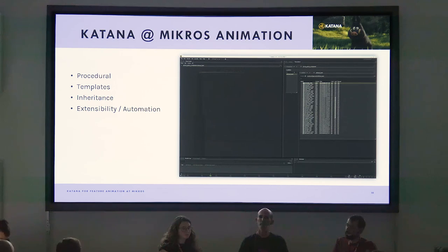And then another key point is automation. So Katana really shines in managing things in bulk.